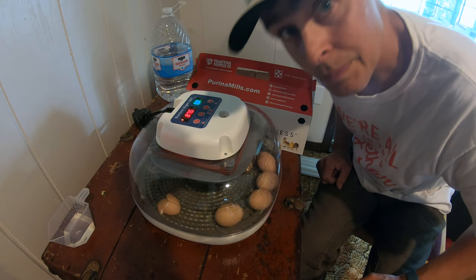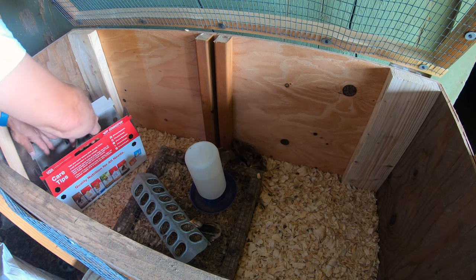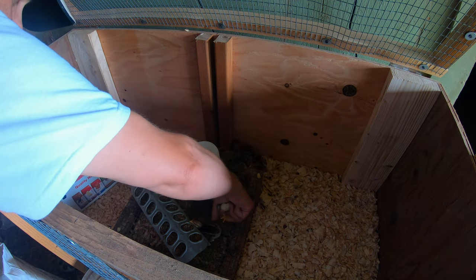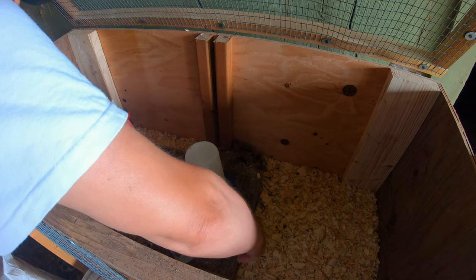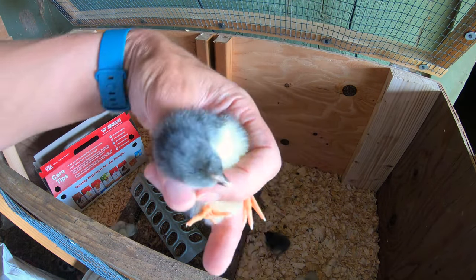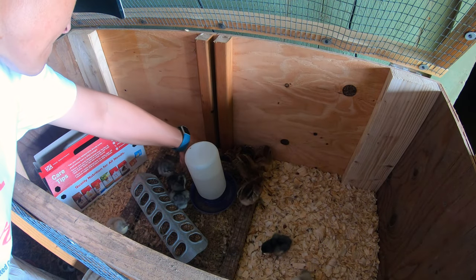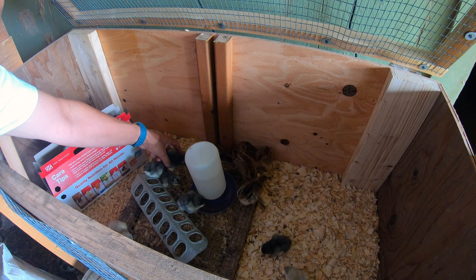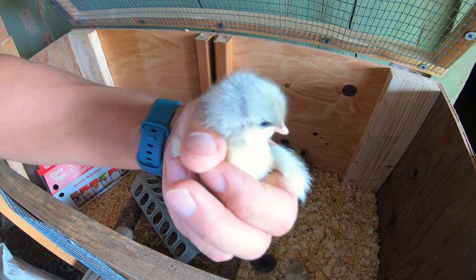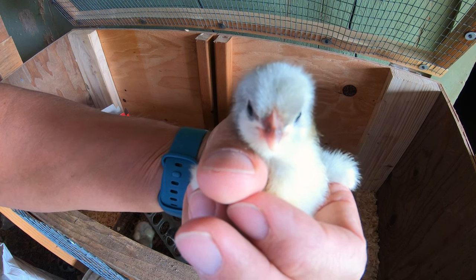Let's go out to the brooder. This is a new home for a little while. Chickens. Good little chicken. Cutie pie.